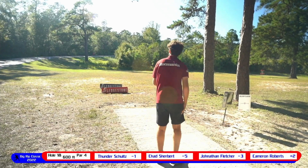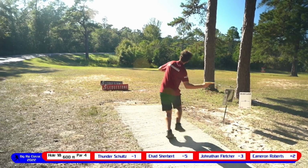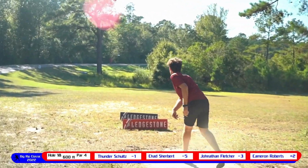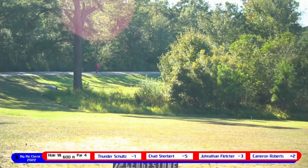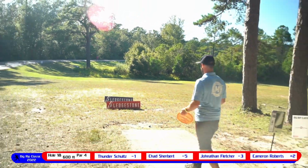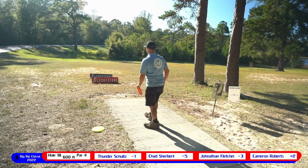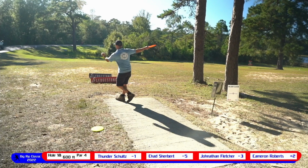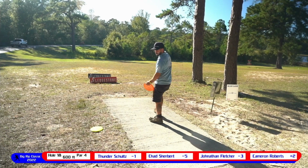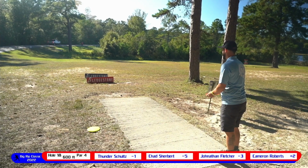They did cut down a lot of this, I guess, rough from last year. In the past, it has been much higher. The gap is a little bit bigger this year than in years past. You see our first 2 guys with the green flag. After throwing that shot, it lands you or brings you down. The fairway tapers down and gets a little narrower at the basket.